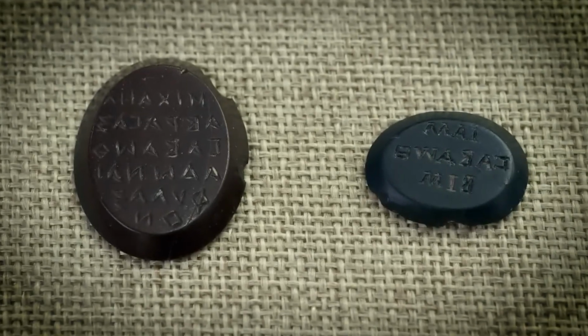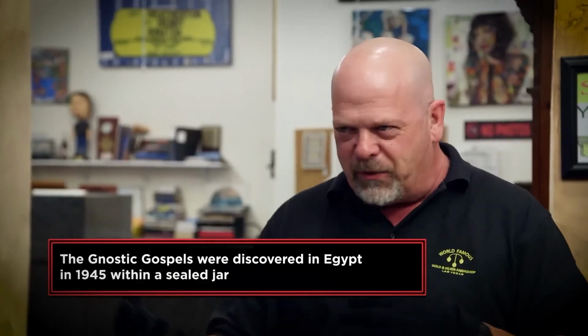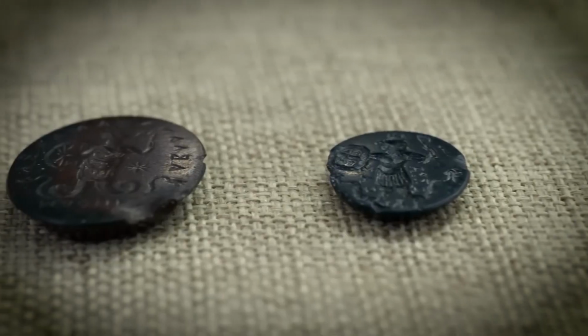But even with all that history, Rick knows this is a tough sell. The woman wants $5,000. It's a bold ask, but she's confident. Rick stays calm and calculating. He respects the history, but he runs a business. After weighing the risk, he counters with a number that makes more sense to him.